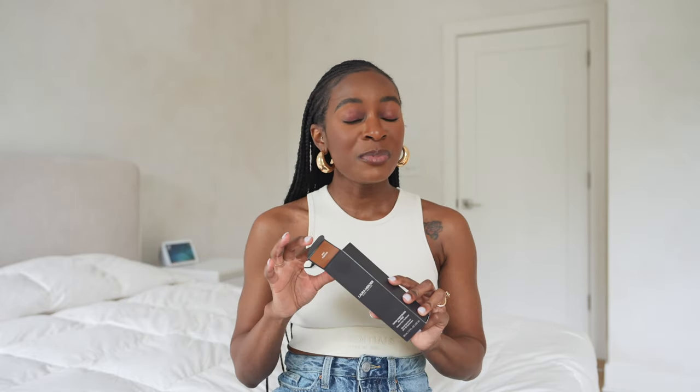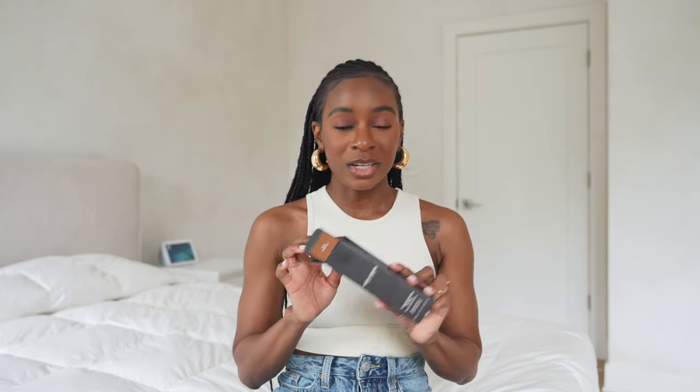And then this is my Laura Mercier Tinted Moisturizer. This one is oil-free because I do tend to have pretty oily skin, year round, but especially in warmer months. I have been using this for years. As you can see, this is a brand new box because I literally just had to re-up on it. And I am in the shade Mocha.